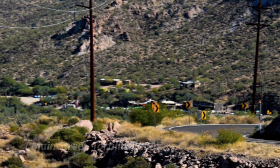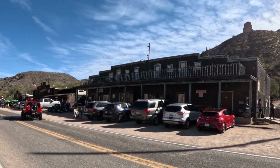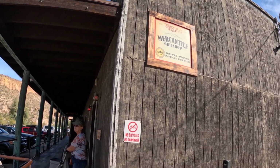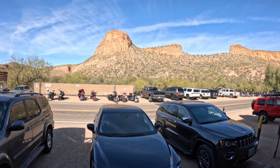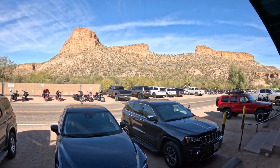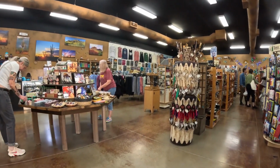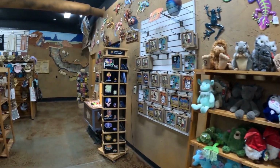Now, down in the valley, you'll see the little town of Tortilla Flat. And Tortilla Flat, this was a stagecoach stop. The buildings are all on one side of the road. And there's not very many of them, but it is lively. It is. And considering that you've got this twisty, turny road coming back to it, it's always busy. Lots of motorcycles. It's a great riding destination. This is their little mercantile store. Anything and everything, including anything that's Tortilla Flat, you can find there.